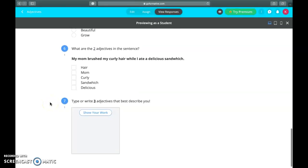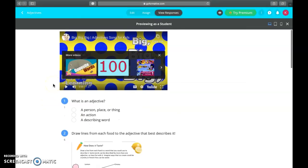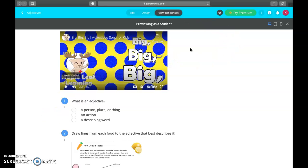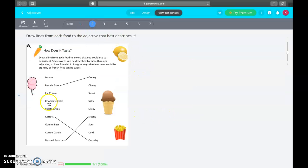You have 7 questions, but this one is counted more since there's more work. So let's go look to see where everyone's at. Let's go to view responses. Let's look at question number 1. We are all doing good. What is an adjective? Everyone's doing good. An adjective is a describing word. That is correct.